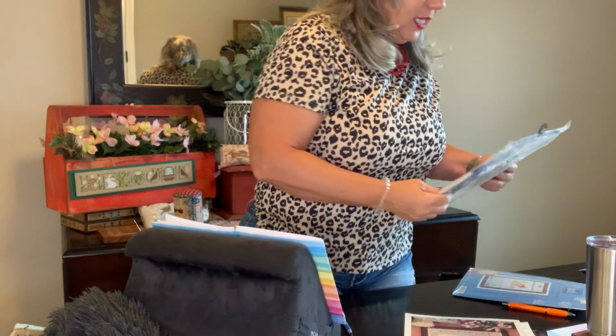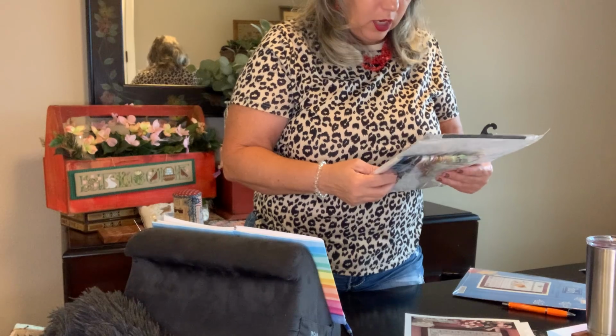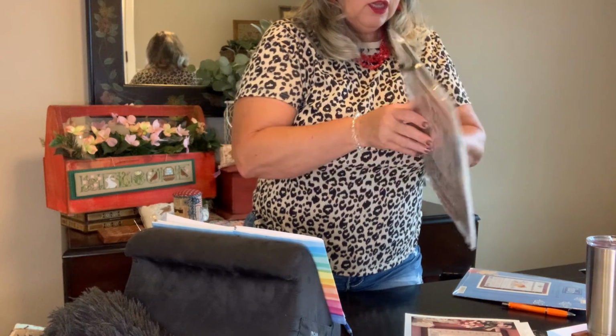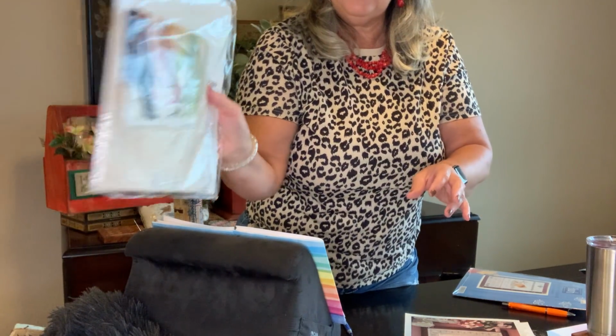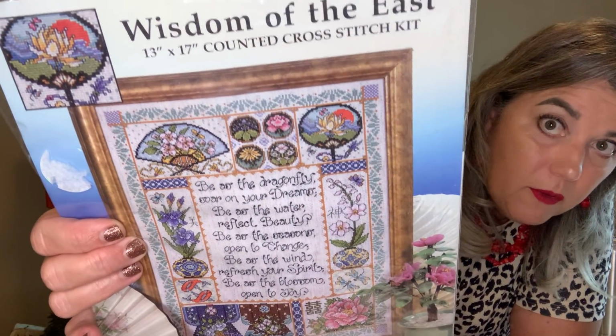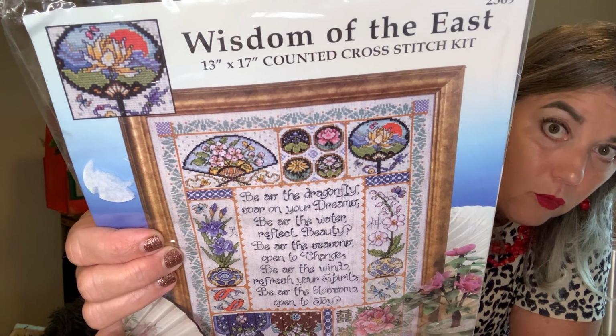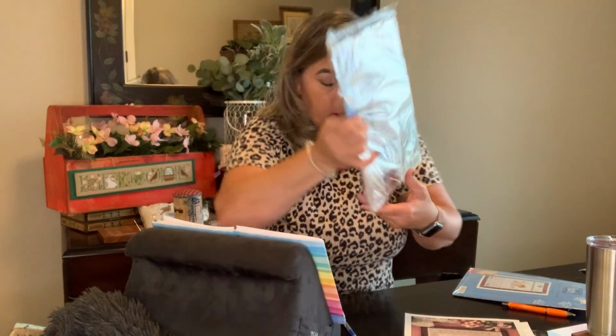Now this one is a kit. This is Wisdom of the East. It is so pretty. And it has the Aida and the floss in there. It's called Wisdom of the East, and it is beautiful. Wisdom of the East. So use the word East if you're interested in that one.